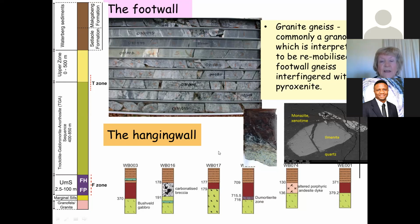Marina Yudovskaya looked at a thin layer between the Bushveld rocks and the Waterberg rocks and found very thin layers that had monazite crystals, zircon crystals, etc., which we've dated, and they're the same age as the Bushveld. And we began to think that it was intruded into volcanic rocks. And recent work we've done has confirmed that suspicion.